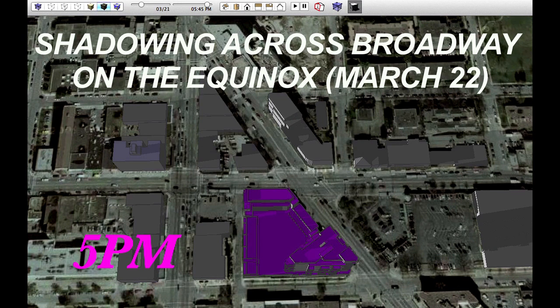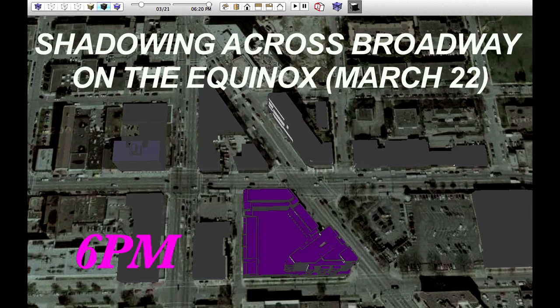The tallest buildings cast the longest shadows, and this is on the average day, and then there's all winter.